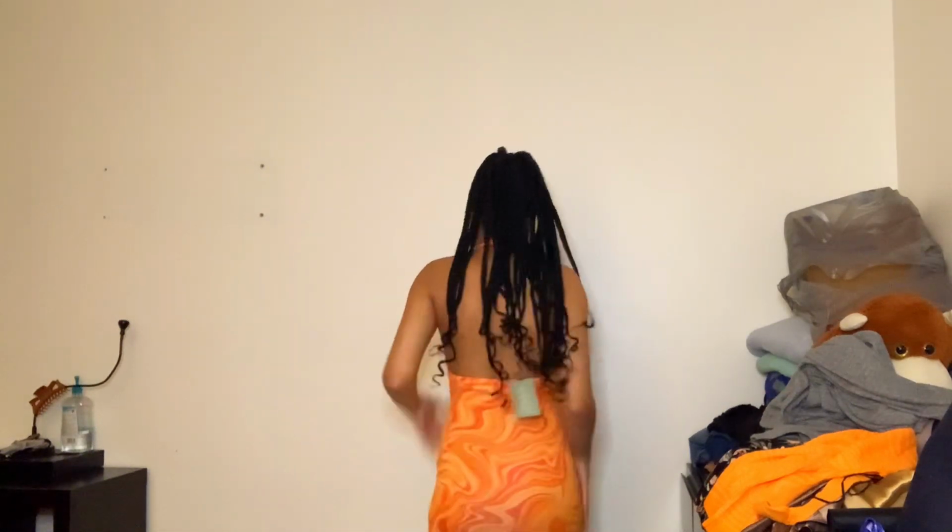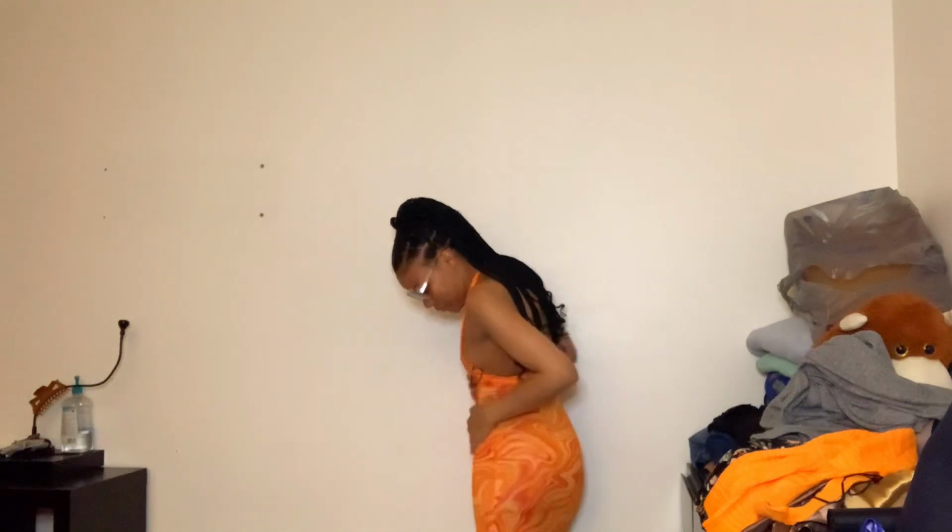This is the third dress from H&M. It's pretty short, but I love the color. I love how it grips the body. Snatches what it needs to snatch, even though there's nothing there to snatch, but yeah. It's giving what it's supposed to give.